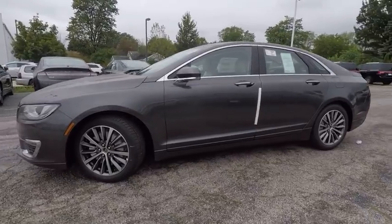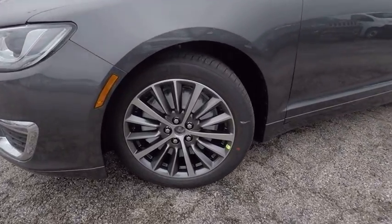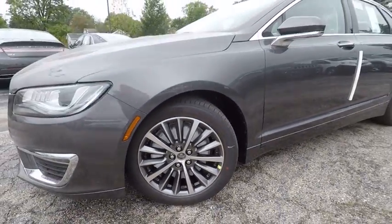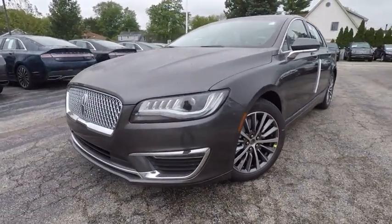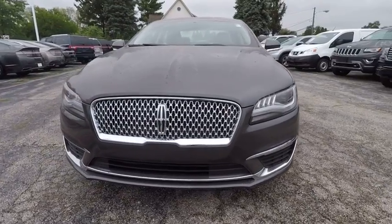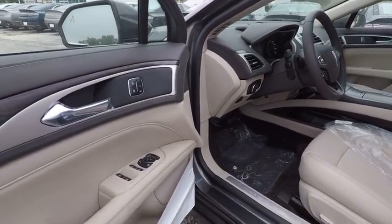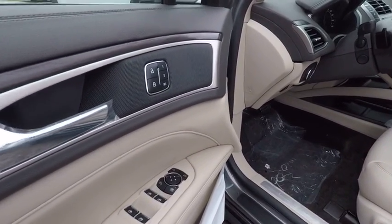This vehicle has less than 100 miles. Here are some of this vehicle's great options: stability control, remote engine start, steering wheel audio controls, traction control, anti-lock braking system, backup camera, power passenger seat, keyless entry, leather-wrapped steering wheel, Bluetooth.